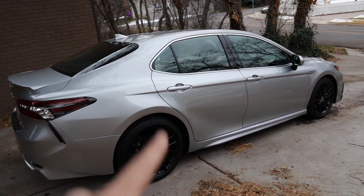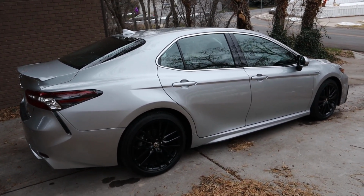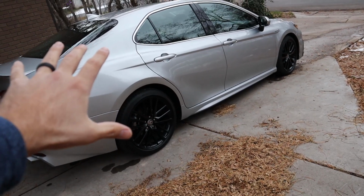So I think that they should get rid of the chrome trim around the windows and the logo, maybe just black out the logo and then the mirror as well. I think that would make it look better. Side profile on the Camry I think is strong, just looks good. And you guys can see the bulging there. I think that is really cool.